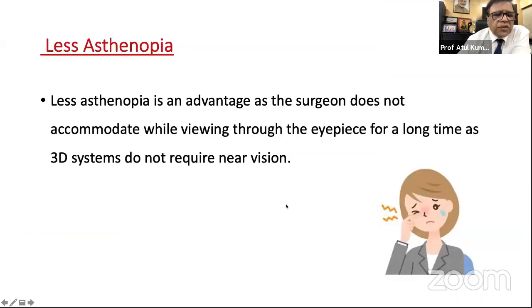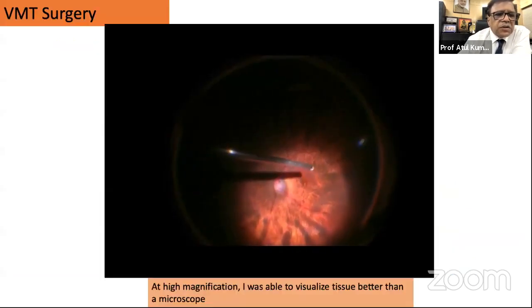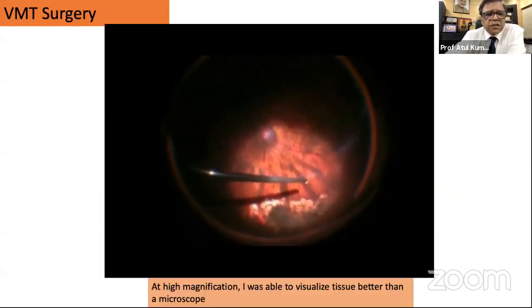Also, because you're looking at a distance about 3 feet away, you don't get that asthenopia and too much accommodation when you're doing VR surgery, which takes longer. So this is just to show you vitreomacular traction surgery.